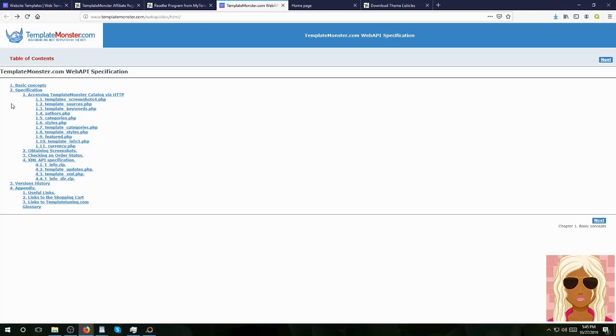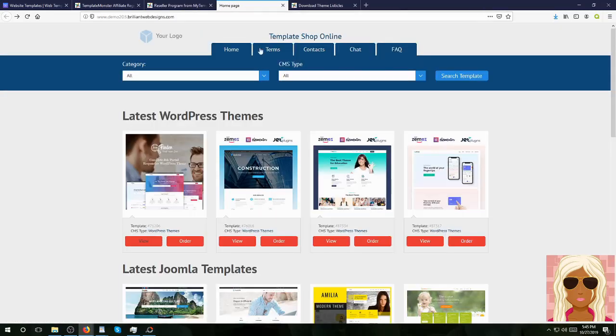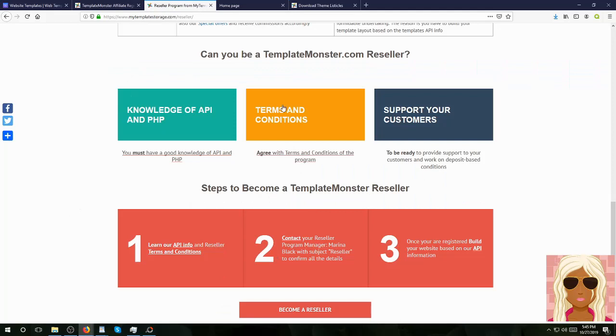Okay, they got categories, styles, templates, features, all that. Currency, obtaining screenshots, checking an order status, all that. XML, API specifications, everything. Infos, zips, everything they have. They got everything right here, y'all. It's up to you to take advantage of what they have to give to you.